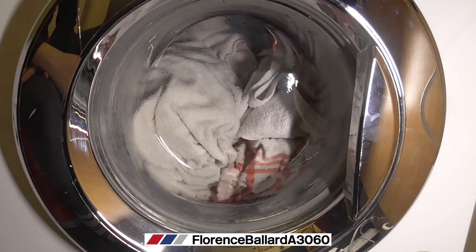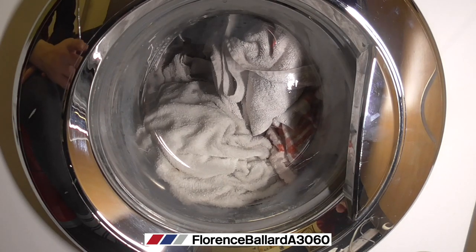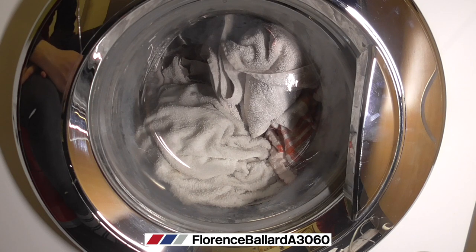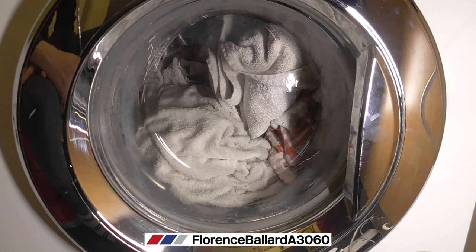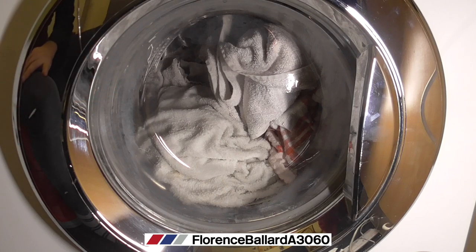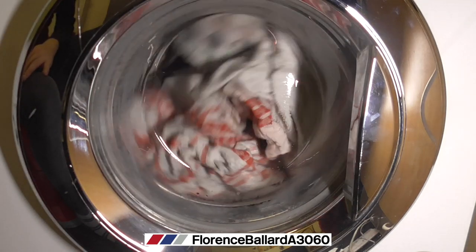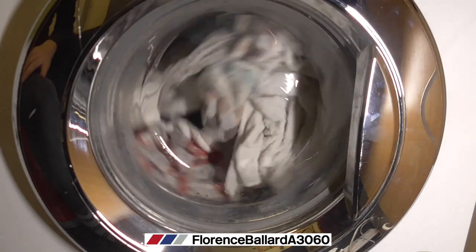And I know that I've often said to people I hate inverter motor machines, but you know what? I think LG are one of the ones I quite like. There's nothing wrong with them. I just like machines that are loud, that you hear the brush motor. But you know what? It's nice to have a quiet machine from time to time. But LGs have got a very distinctive sound to them.